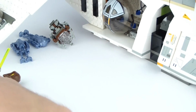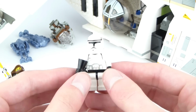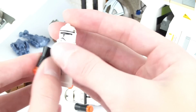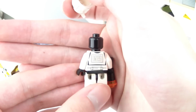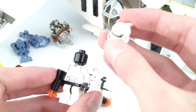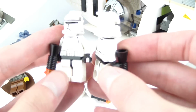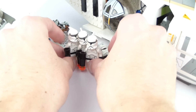Next up we have all four clone troopers. I'm just going to show you one. He does have a pretty cool torso printing. He comes with one of those old blasters. The only thing that's exclusive to him is the helmet, because this torso printing we saw for the 2005 Revenge of the Sith clone trooper torsos as well. And obviously it's one of those helmets which have holes inside. Pretty cool minifigure, honestly. One of my favorite minifigures of all time. And you do get four of those, so you can definitely start army building.